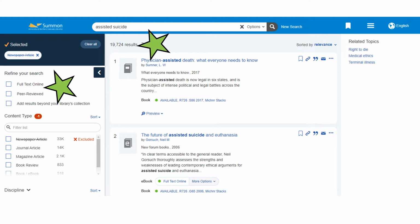With the Summon tab highlighted, enter your keywords in the search box and press Enter. Searching for just the term assisted suicide brings up over 19,000 results. Thankfully, we do have the limiters on the left-hand side of the screen, such as content type, like a book or journal article, as well as peer review to limit to peer-reviewed articles. This is one way to help us narrow down our search results.